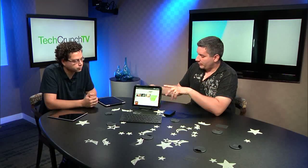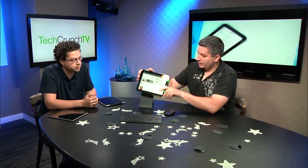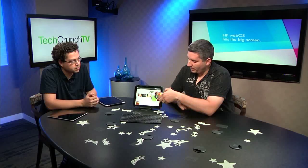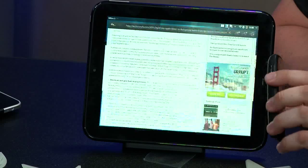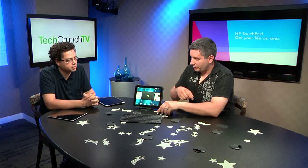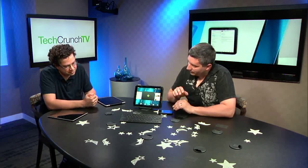You have an induction charger here that it's sitting on, so you don't actually have a dock. You can get an optional Bluetooth keyboard, that sort of thing. One interesting thing is that when you bring your Palm phone up to the TouchPad, a Palm phone that does not exist in the U.S. yet, this is going to be on AT&T eventually, you can bring the website that you're viewing over to your phone and carry it around. You can keep on reading it. So you're looking at a Yelp website or whatever, and you can bring it to your phone. That's interesting. Or you could just use a mobile browser that syncs, and you can just have it picked up on your mobile phone. You could do any number of things.